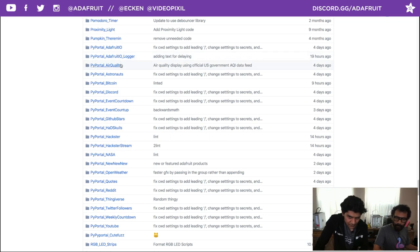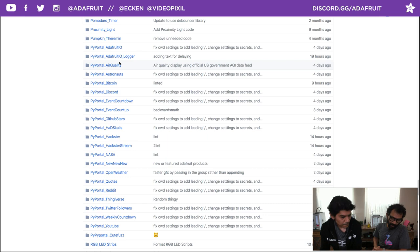We have an air quality sensor. It uses the AQI data feed from the US government, which is nice. And there's an Adafruit IO logger for displaying text from your feeds. A really cool one that Brent just released as a guide uses the temperature sensors that are built right in, so you can get readings of the temperature and the light levels, I believe. Yep.